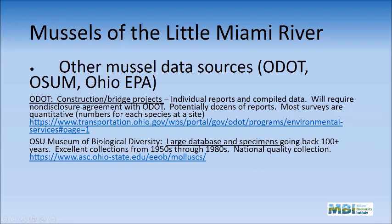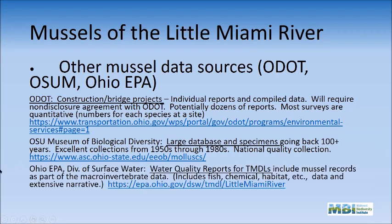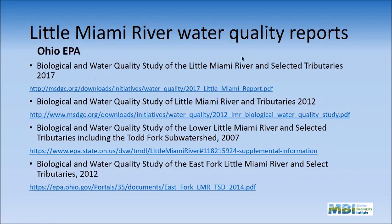OSU has one of the country's largest databases for a state, going back 100 plus years. Ohio EPA does list some mussels in their reports. They don't do a whole lot in that area, but they list all the fish, and the fish data from Ohio EPA is among the most extensive in the country. In fact, we might be among the top states. We are among the top states in terms of collecting fish data. So there's a lot there, and it can be used relative to mussels too. Here's some reports from Ohio EPA in the past 20 years or so, 15 years at least.